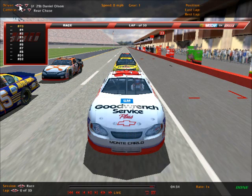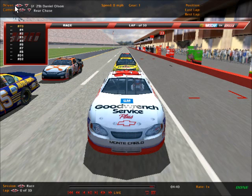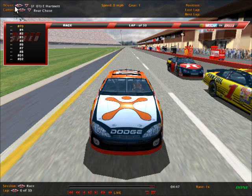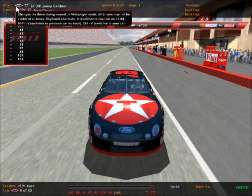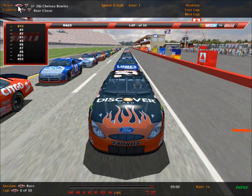Next row down is Daniel Olson, car 29, the Goodwrench Service Chevrolet. And beside him will be Chris Dodd, the number 15 Napa Auto Parts Chevrolet. Next row down, Trent Dunham, car number 1, the Pennzoil Chevrolet for Sega Keith Motorsports. And Daytona 500 champion Emmanuel Hartnett, number 01, the Signal Wireless Dodge. And starting last on the field will be Johnny Gardner in the Texaco Havoline Ford, car 28.